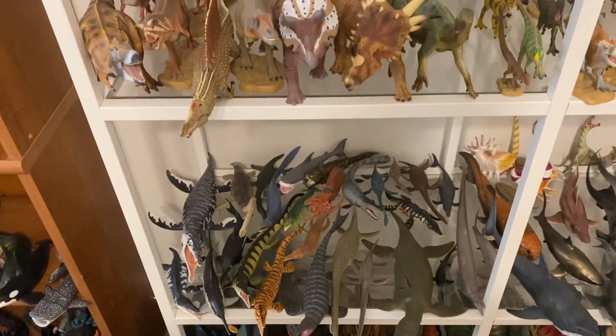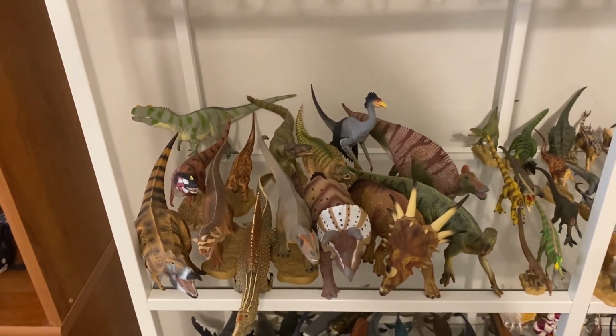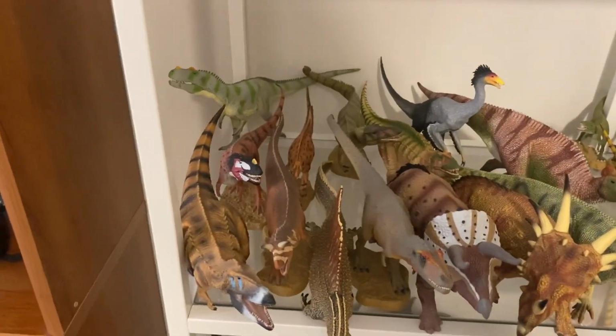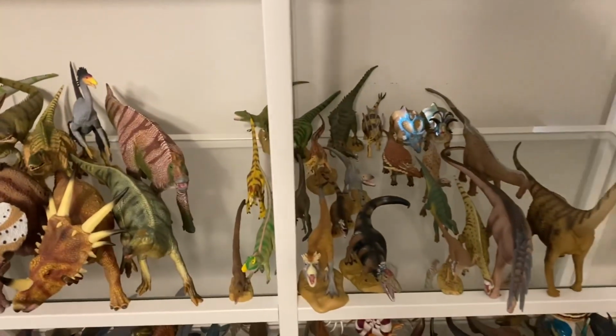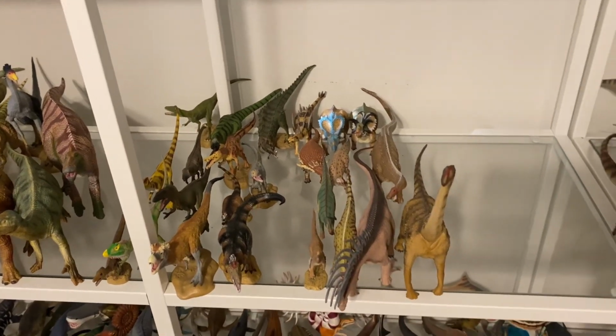Moving away from the non-dinosaurs, we've got the dinosaurs themselves, starting with the Collecta Deluxes. So many awesome ones here. I absolutely adore that Ceratosaurus, Carnotaurus, and Edmontosaurus. Next to them are the standard size figures, a little less detailed, but most of them are still great.